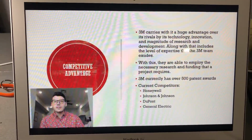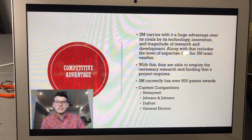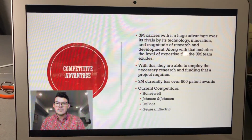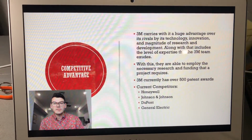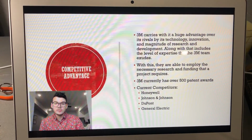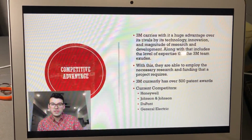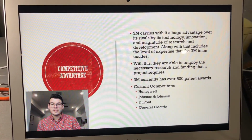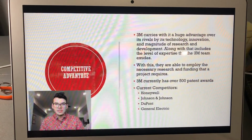They are able to put the necessary funding and research and time into finding the perfect product and how it could help customers. So with this, they are able to employ the necessary research and funding that a project requires. They have the funds and the time to do so, and they have the expertise of employees to do so as well. They currently have over 500 patent awards, which is insane for any type of company. Their current competitors include Honeywell, Johnson & Johnson, DuPont, and General Electric.